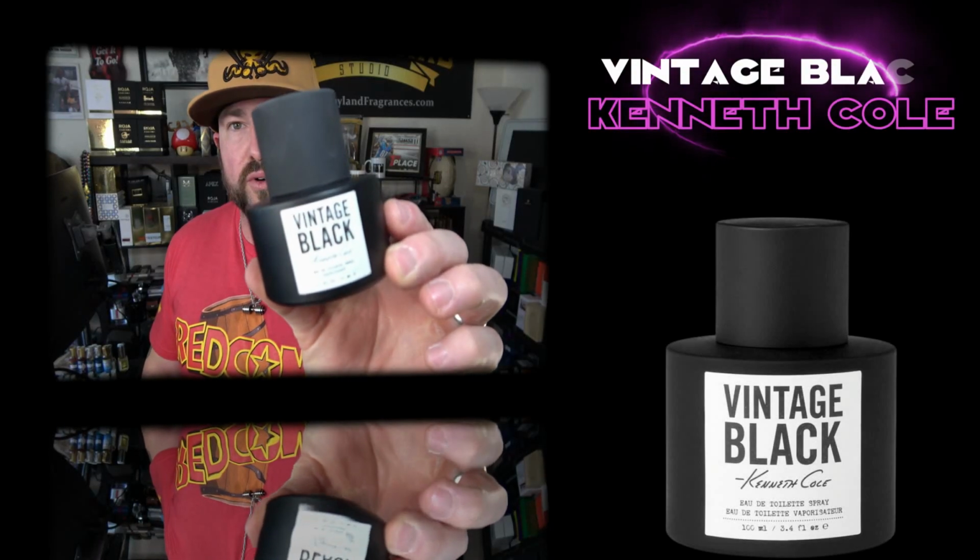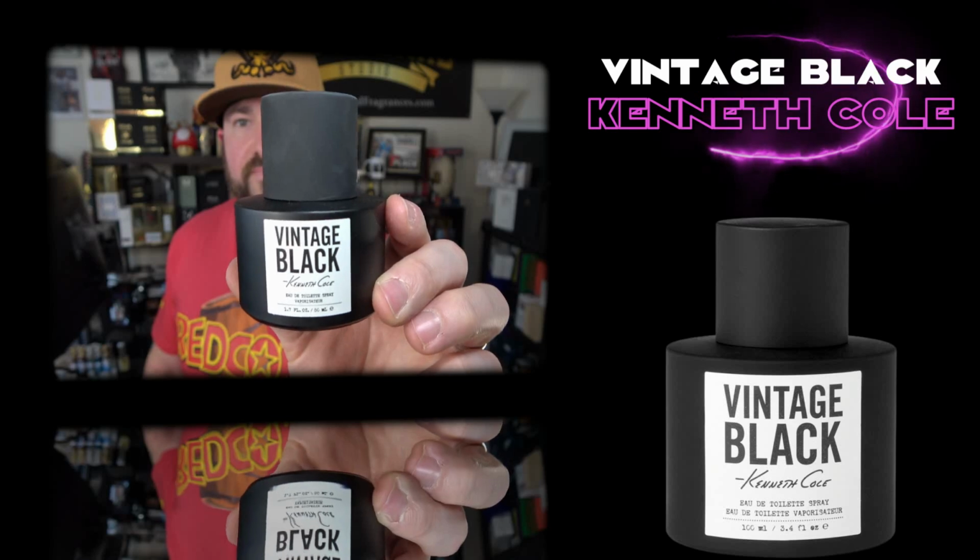Starting with one that I don't think I've ever walked into a Nordstrom Rack and seen a rack that didn't have at least 5 or 6 bottles of Kenneth Vintage Black. This stuff is super underrated. Nobody talks about this fragrance.